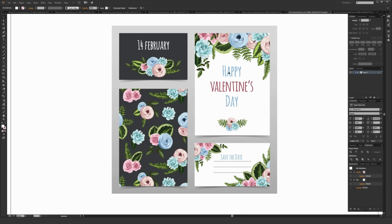The only thing you can't do is customize the type easily because it is outlined, but you could of course just ungroup this and then delete this type if you wanted to and overlay your own custom type, or if you want to go the extra mile, you could hand write your own type on top of it.